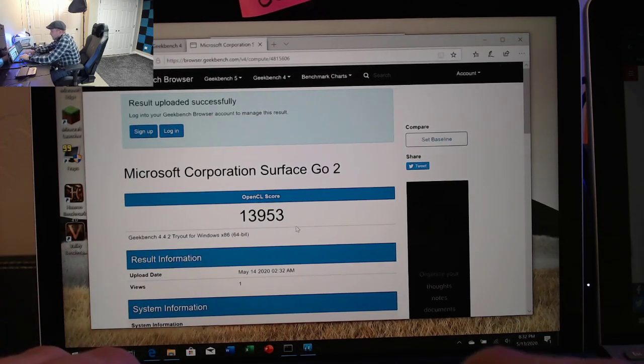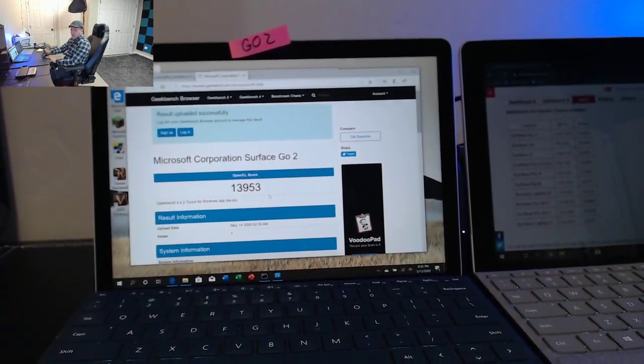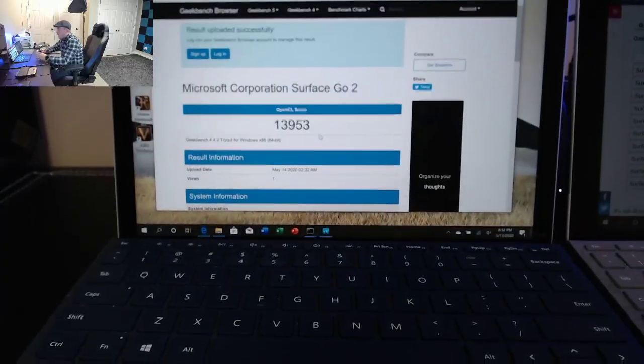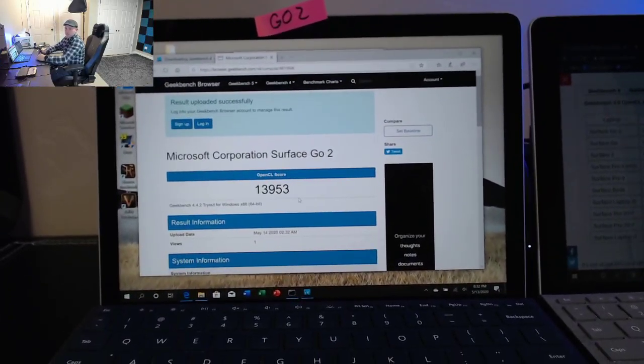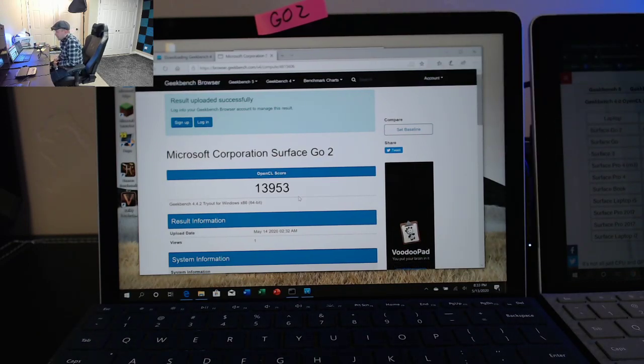So, Go 2: great screen, an improvement, more resolution, faster Wi-Fi, way better camera, way better microphones. I've tested the studio mics on the Pro 7, and it works pretty well. I did a whole video, and I'd never really used laptop microphones in a video before. And when I did that, I was like, oh, it sounds okay. But then I tried making a video using the microphone on a different laptop, and it sounded horrendous. So the studio microphone array is actually pretty good.